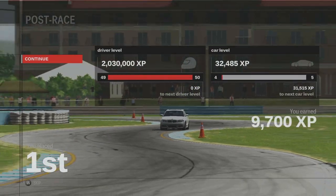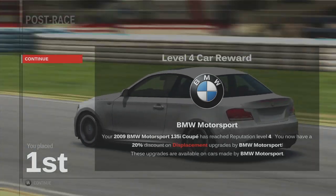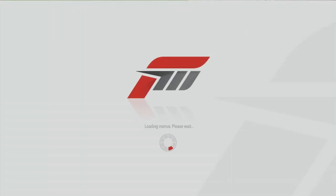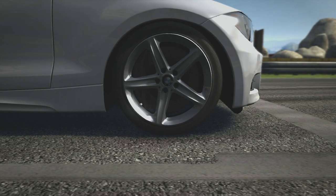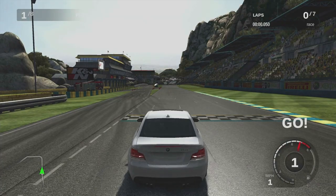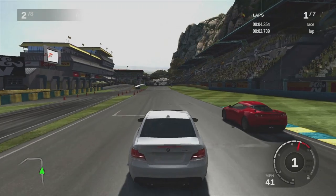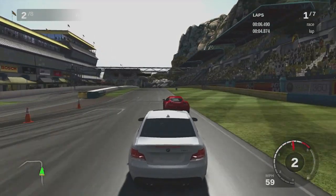There we go, 13,000 credits. And 20% discount on displacement upgrades. Nice. Alright, here we go. Round. Bit of wheel spin off the line there.